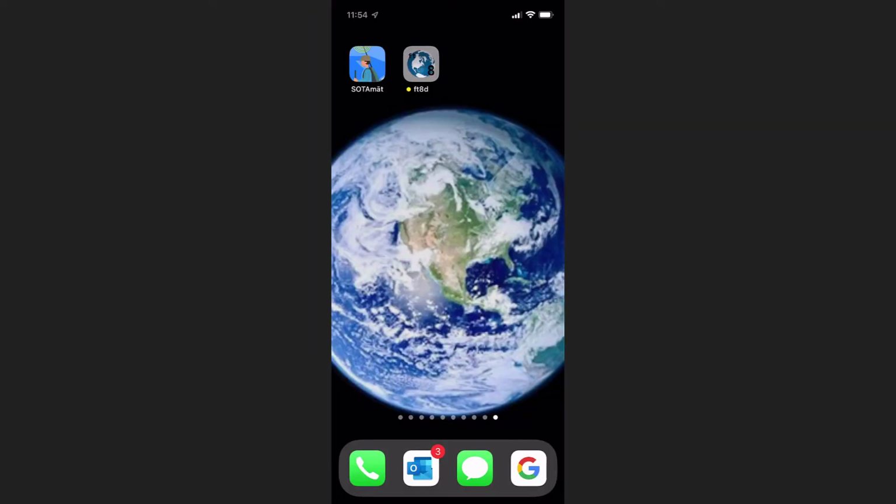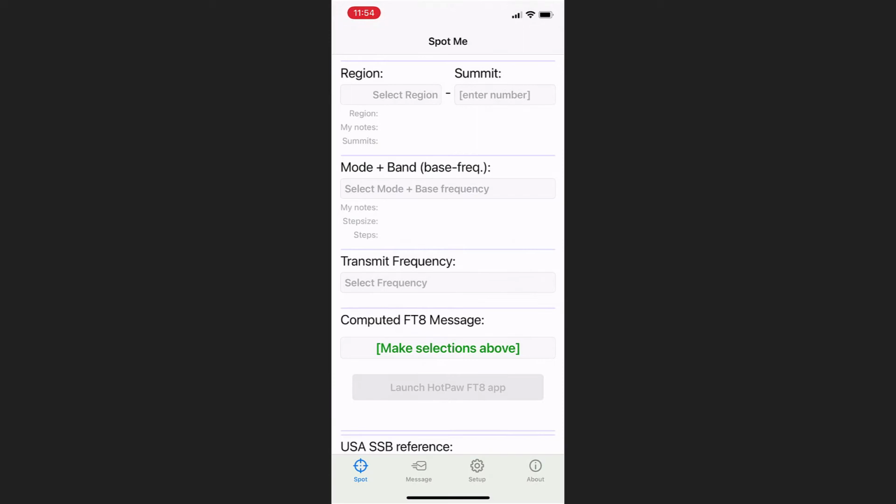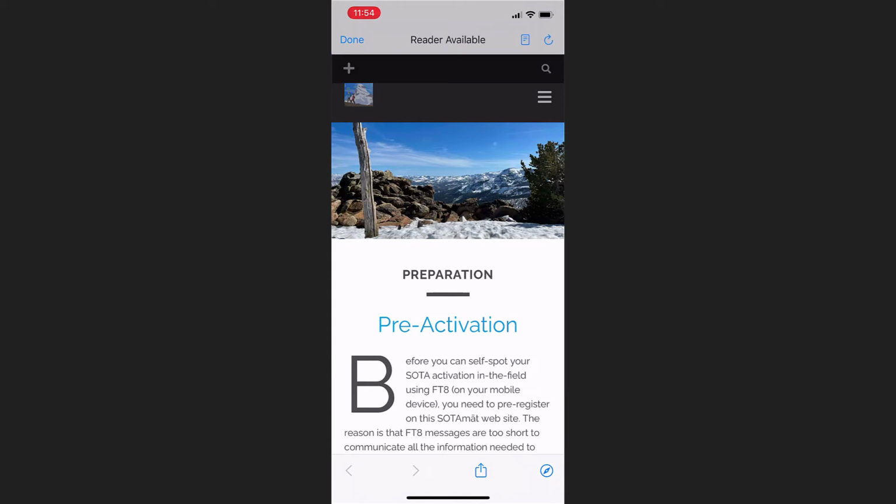While you are still at home and have internet access, install the SOTAmate application on your mobile device and also an FT8 application, such as the HotPaw FT8 decoder app. We're going to launch SOTAmate, and it gives us a warning saying, hey, nothing's configured here. You can't do anything until you click the Setup tab at the bottom. So we click Setup, and we go step by step.